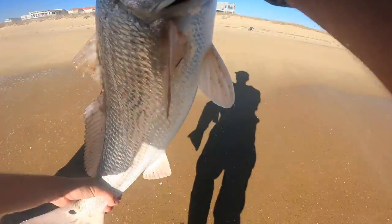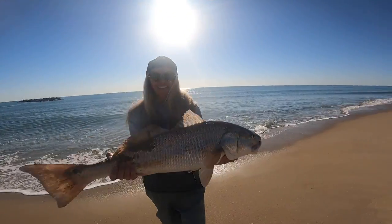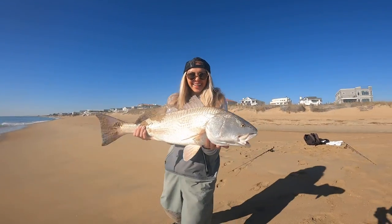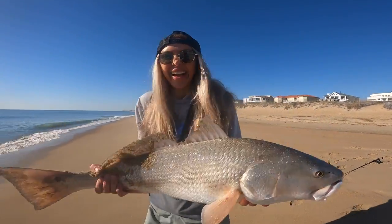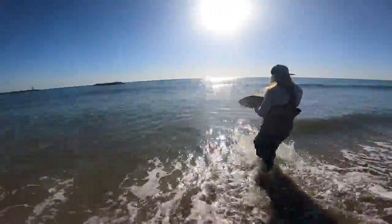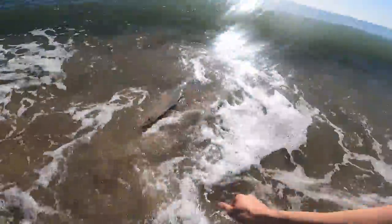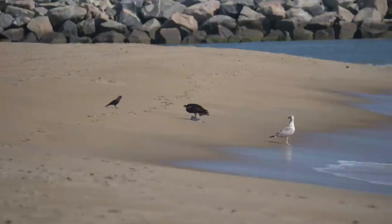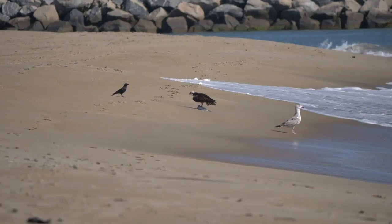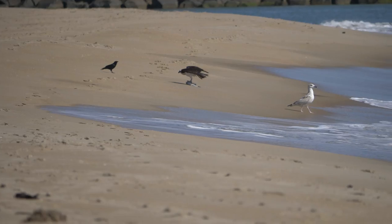Here, hold on. Are you filming? Yeah, come right here. There you go. Okay, ready? Let's release this guy. So insane. Woo, there she goes. That's crazy. Still there? The osprey is just fighting off those other birds. He's like, back off.